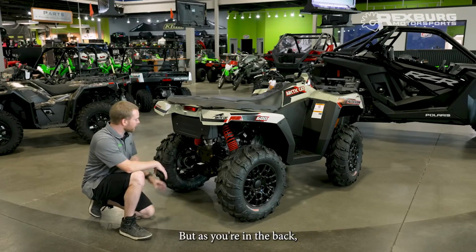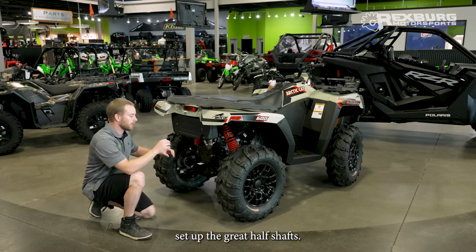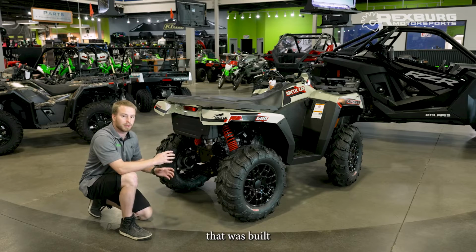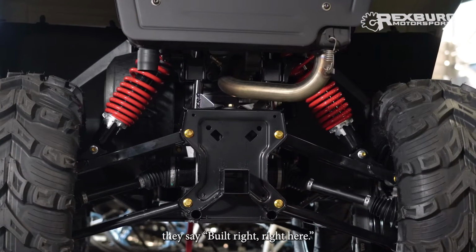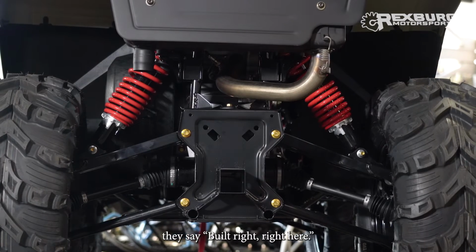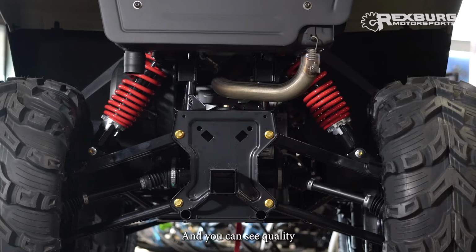But as you're in the back, you can really see these great A-arms set up, the great half shafts. This is a machine that was built well. As Arctic Cat says, they say, built right here. This is an American-made, American-built machine, and you can see quality throughout.